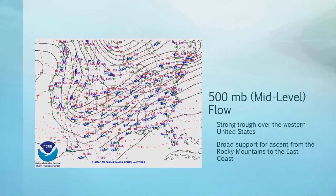Moving down to the mid levels of the troposphere at 500 millibars, this 500 millibar chart shows that there is a strong trough over the western United States. And that trough outlined here is going to be providing broad support for ascent on the forward side of the trough, on the eastern side of the trough, across most of the eastern United States from the Rocky Mountains to the East Coast. So there's upper level support for severe weather in this general area, and there's mid-level support as well.